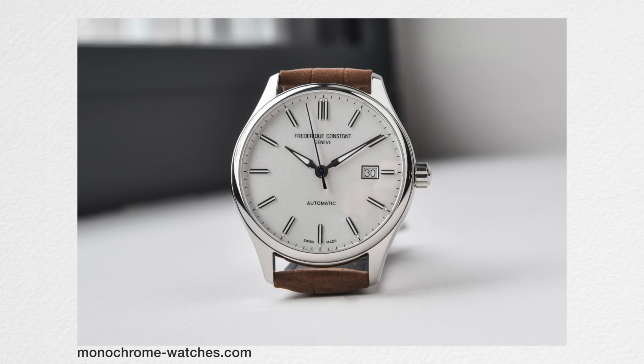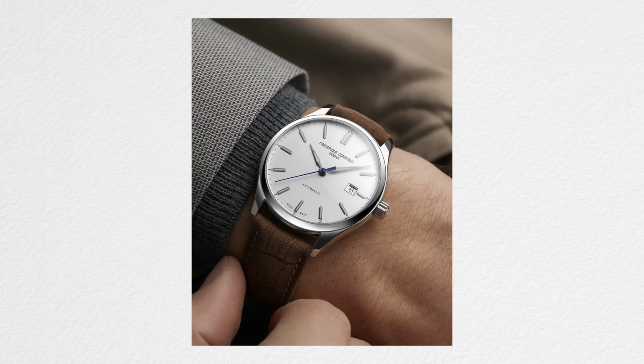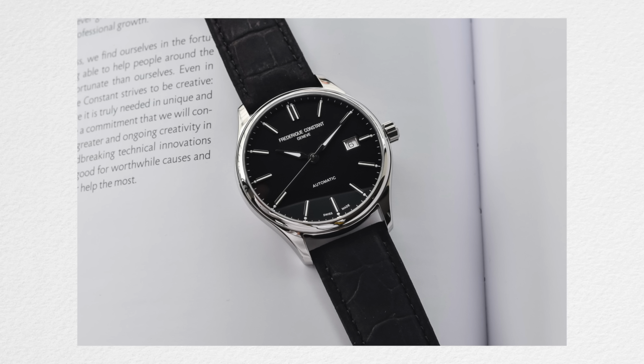This is a Frederick Constant Index Automatic. There's quite a few variants of this watch. There's a white dial, there's a black dial. I feel like the white dial, although I like the design of it, kind of airs more on the sporty side of the watch, pushing it a bit more away from the dressy look. And the black dial, I feel like is just the opposite. I feel like it's going too formal, too conservative, too dressy.